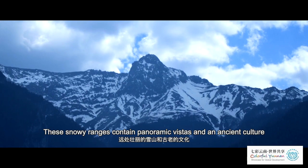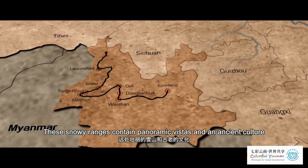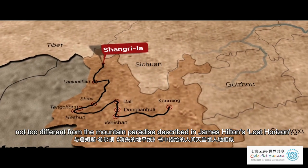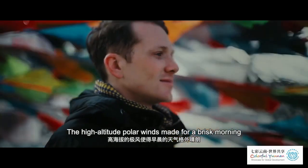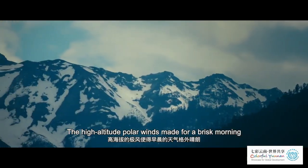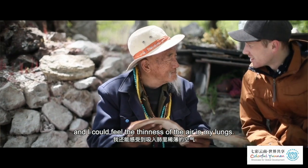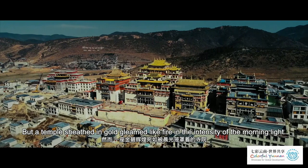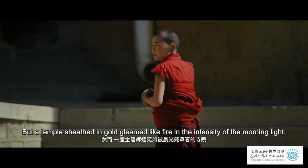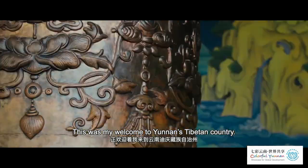These snowy ranges contain panoramic vistas and an ancient culture not too different from the mountain paradise described in James Hilton's Lost Horizon. The high altitude polar winds made for a brisk morning, and I could feel the thinness of the air in my lungs. But a temple sheathed in gold gleamed like fire in the intensity of the morning light. This was my welcome to Yunnan's Tibetan country.